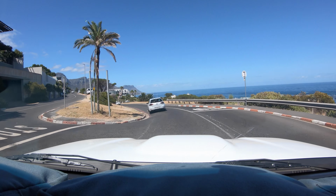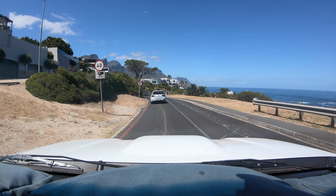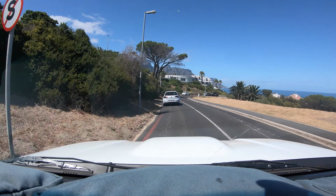What is good? What's going on? We are heading back to Camps Bay. I am heading to a property now for a puff adder. I've actually been to this property before to look for another puff adder, which we didn't end up finding, unfortunately. But we are heading back.